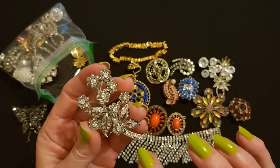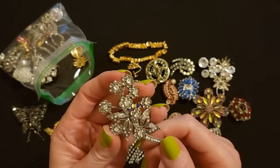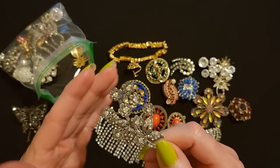And oh, so many rhinestones. We have little ones coming down here, some on the leaves, and then the flowers. Each petal has a tiny rhinestone, and then you have a slightly larger one in the middle.